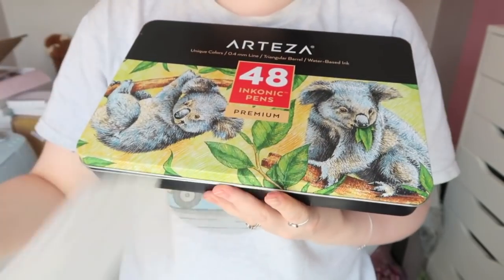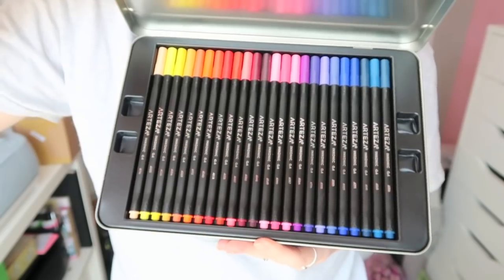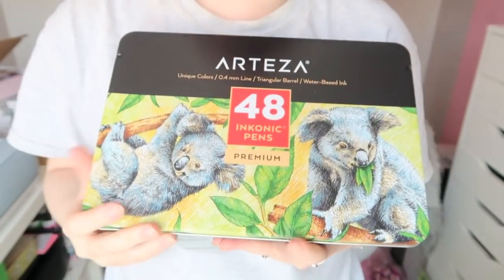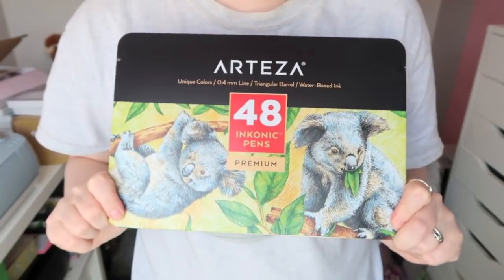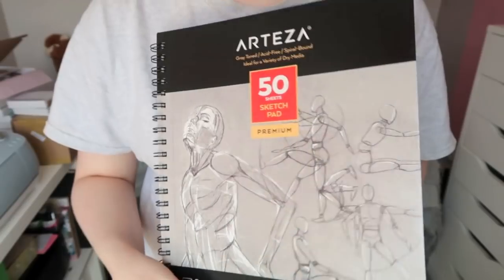We have some fine liners, and just look at the colors. I'm going to try and do this without dropping them all. Oh, wow. Look at how stunning they are. And there's two trays inside here. So, again, I can't wait to swatch these and do some doodling with them. And a couple of these grey sketchbooks. These are going to be amazing for those pencils that we got last week. So I'm really excited to have an explore of some more traditional art materials with you.